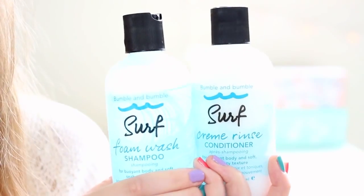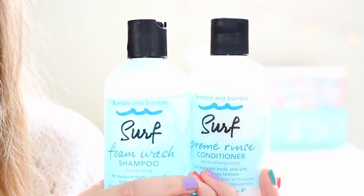I'm sure these next two products will be cropping up in quite a few June favourites videos this month because they've just recently come out, but they are amazing. This is the Bumble and Bumble Surf Shampoo and Conditioner. I've been waiting for these to come out for so long, even before they were announced. I've always loved their surf spray, their sea salt spray, which gives you a rough, beachy texture to your hair, and these are the shampoo and conditioner that go with that.